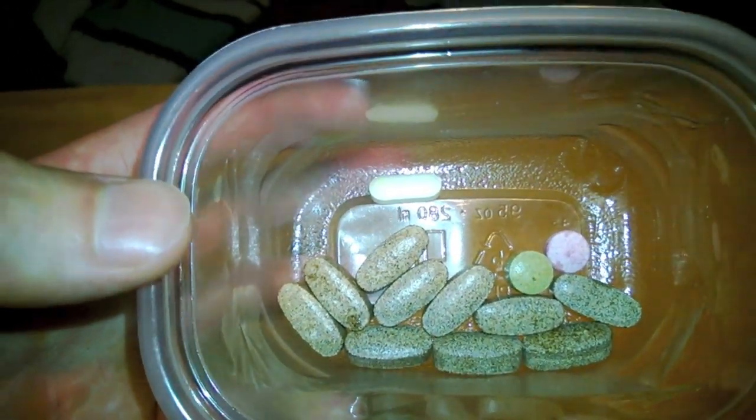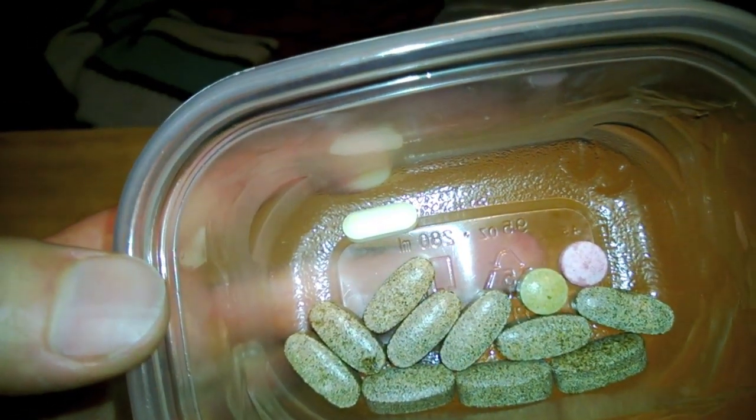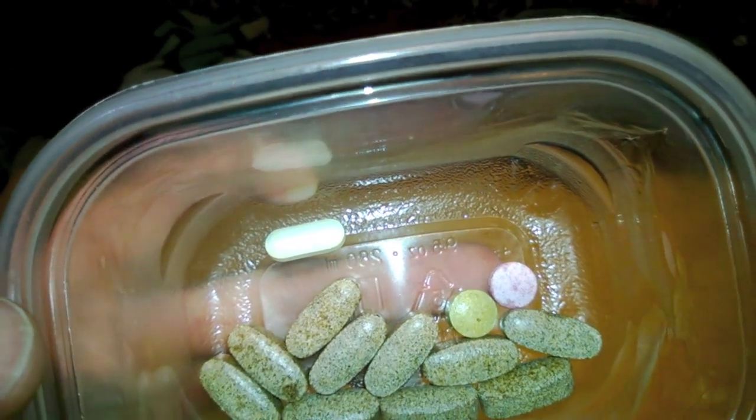Up here on the top left, I've got a simple acidophilus tablet for probiotic health. I've got a digestive enzyme tablet here, which I take in every meal that I have. And then over here on the right, I've got a B12.